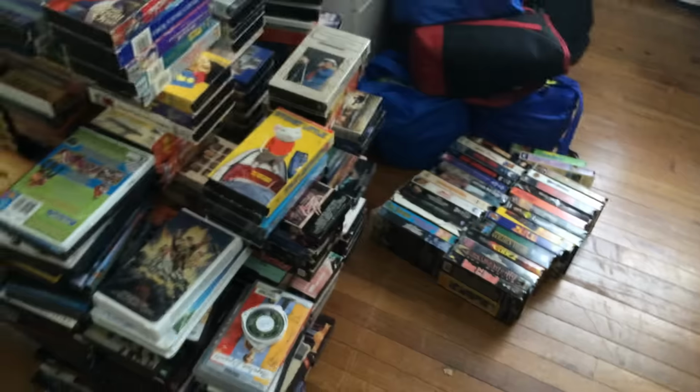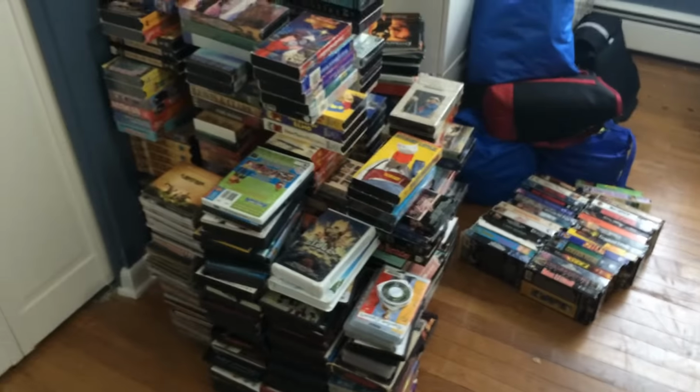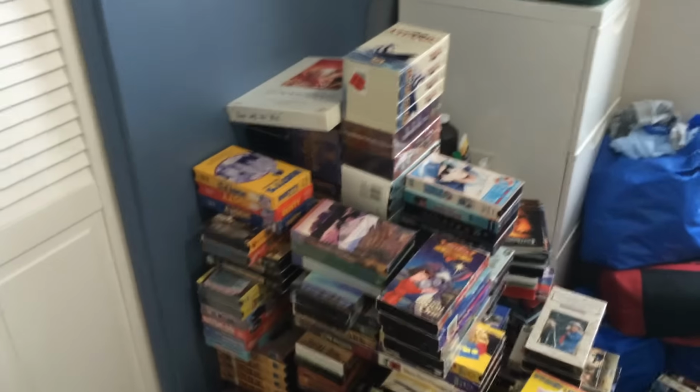Actually, one of these bins is full of eBay stuff. One of these bins actually has to stay down here because it's full of the stuff I have up on eBay right now, which you can also find a link to at cinemasickness.com if you're not there already. And if anybody's interested, I have a boatload right here.